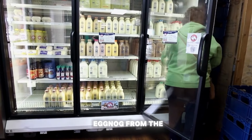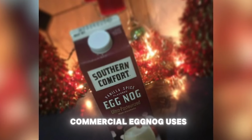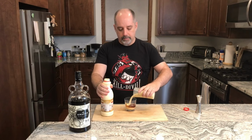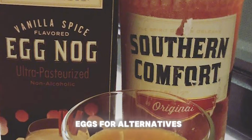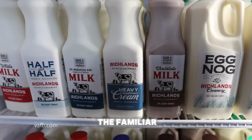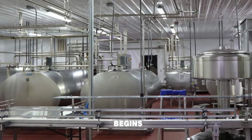When you grab a carton of eggnog from the store, you're getting a slightly different version than the homemade kind. That is because commercial eggnog uses thickeners like gelatin to create that signature texture without relying too heavily on eggs and cream. For those who prefer a plant-based option, vegan eggnog swaps out milk and eggs for alternatives like almond, coconut, or soy milk. But for this traditional eggnog journey, we're sticking to the familiar, creamy version that everyone knows and loves. Once all the ingredients arrive at the factory, the mixing process begins.